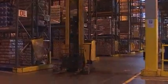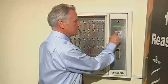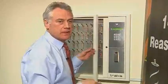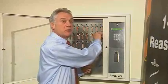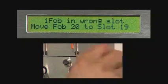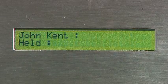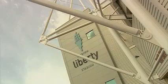When I finish with the key, I must return it. So I come along and identify myself again using my PIN number, verifying it with my finger. If I'm okay, the door pops open. The system actually shows me which key that I've got. But if I'm in a rush and I try and put the key in the wrong place, the system alarms and tells me that I put it in 20 and I should have put it in number 19. So I remove it from 20, put it in 19, the system goes beep, and the system has now accepted back the key, which means I'm no longer responsible for the key or the assets.